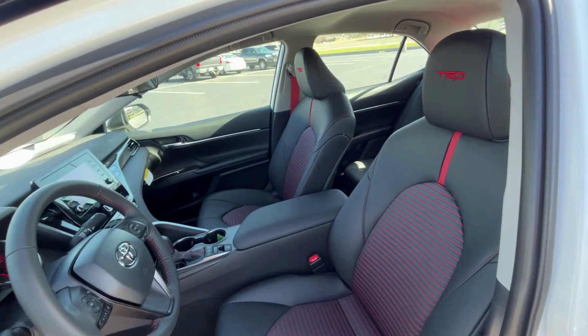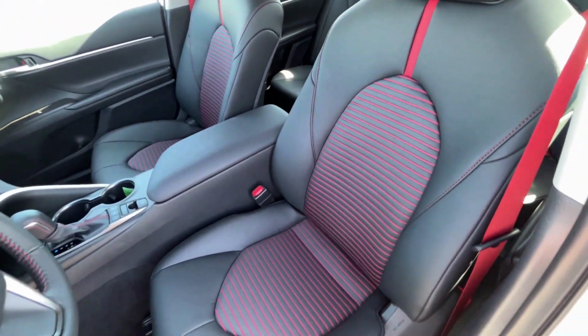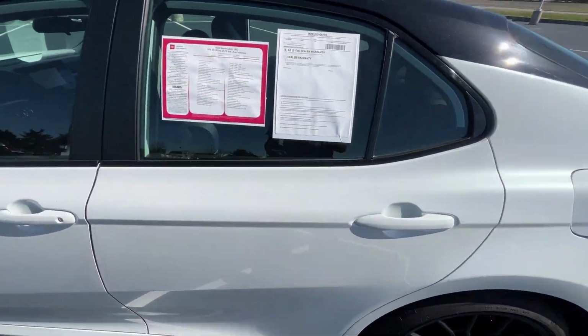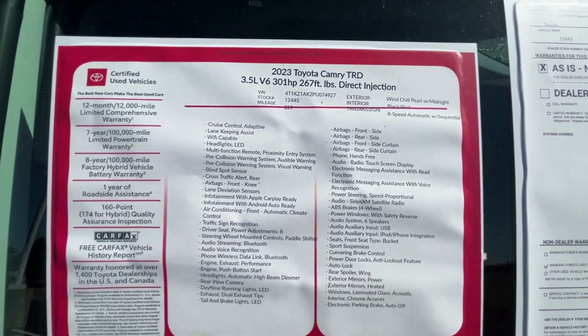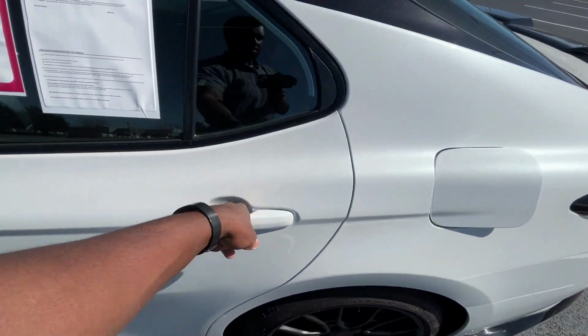And then here's our power driver seat with power lumbar support. Love the TRD stitching here, and I just love the colors here. And this one also has the red seat belts, which is a really nice touch too. Well, there's a quick look at the stickers there. This car is pre-owned, but it only has 270 miles on it.